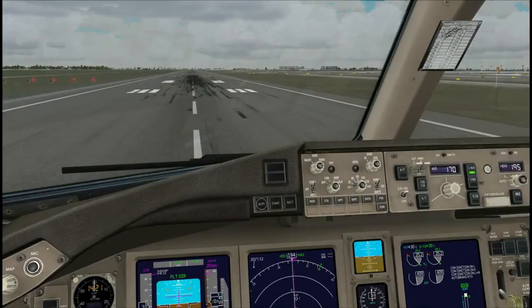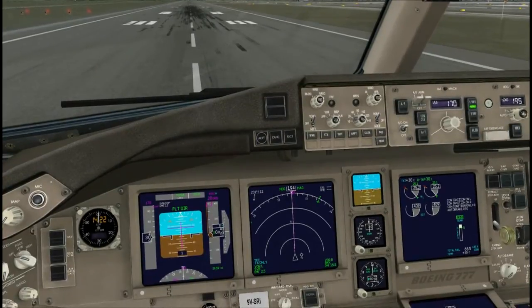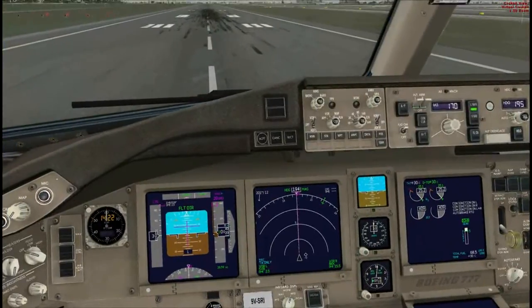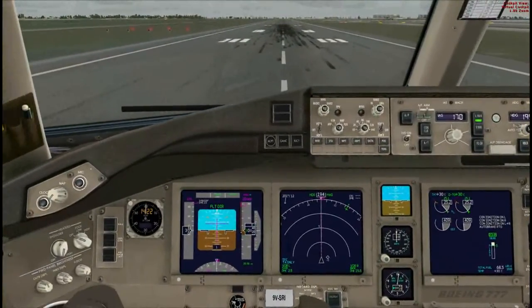Okay, we're on runway 19 left. We've got takeoff clearance, flaps are set, auto throttles armed, everything's set to go. Let's see how that VNAV works out. Right. Oops. 60 stabilized.